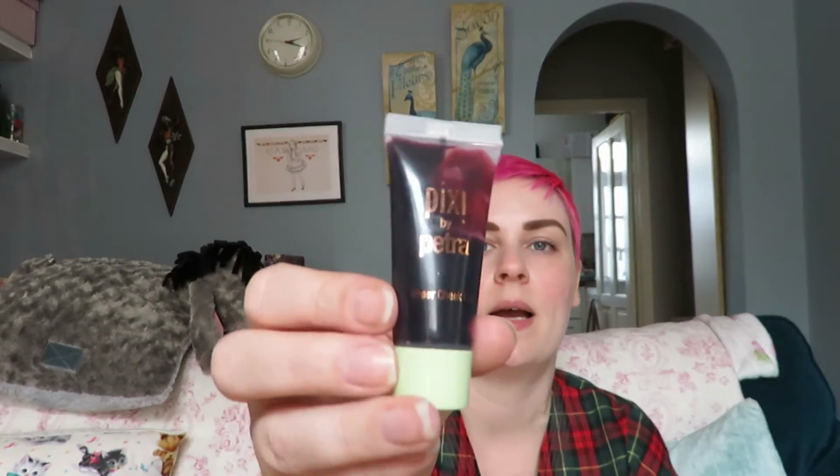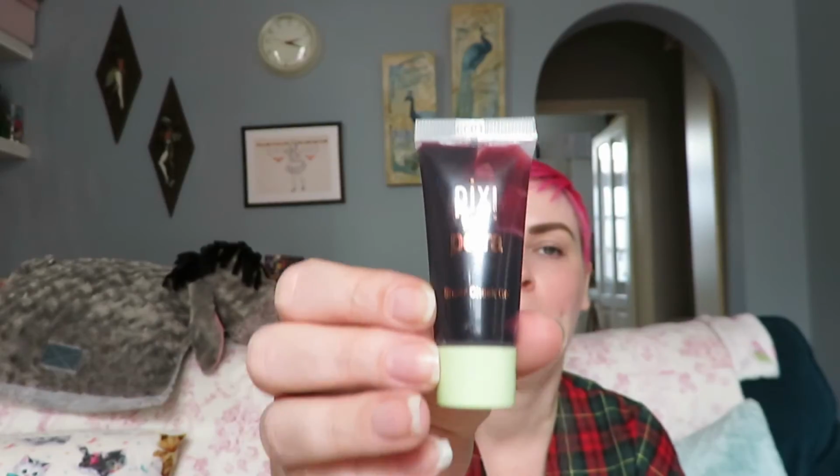This is one of my more favourite things that I got, and this is the Sheer Cheek Gel. And I really like this. This is good for either just using on its own, or you can use it as a base for your blush, and it will make your blush last a little bit longer. So I really like that.